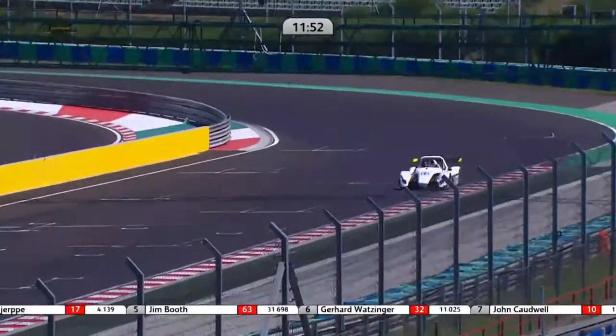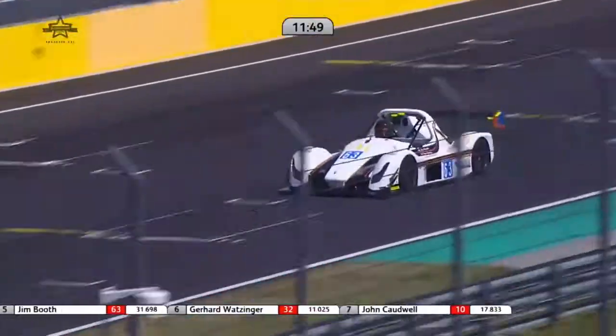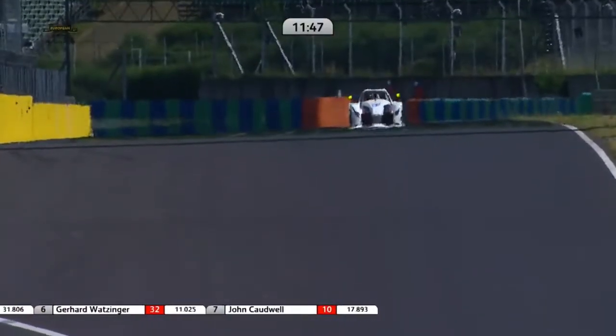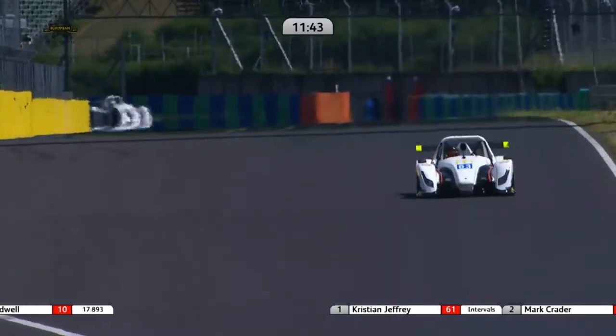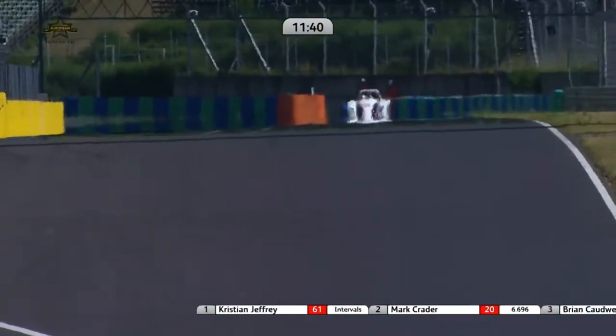For sure, and the V8 is a handful around a twistier circuit like this. You know, as you say, he's got the same amount of downforce, the same brakes and the same tyres as the SR3, but just 200 horsepower more and 125 kilos extra.